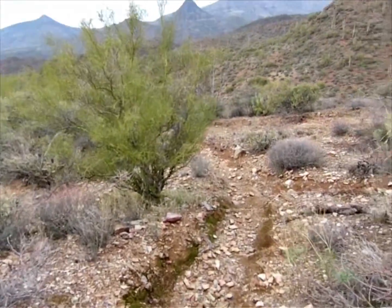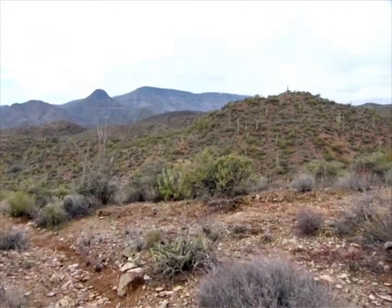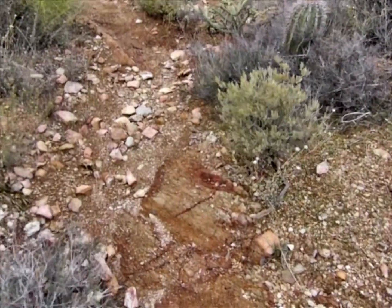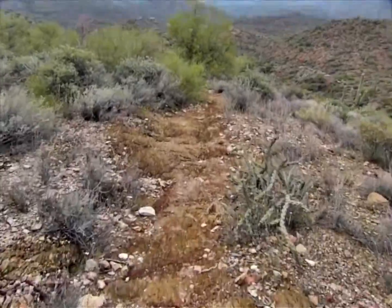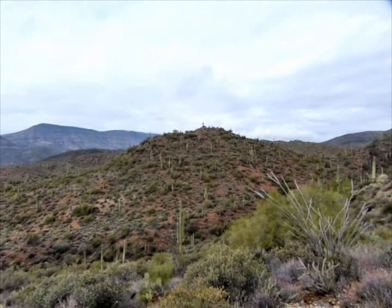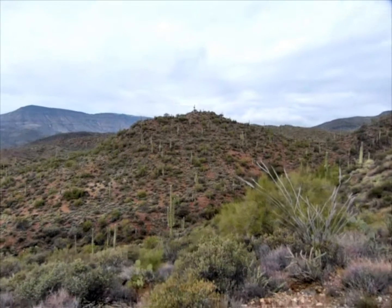But see, this rock looks slippery, and it's not. It's as sticky as it can be. Yep. I once saw her on top of the hill. It looks like a cross. It does, doesn't it? That's very cool.